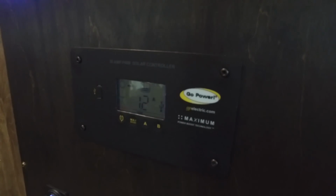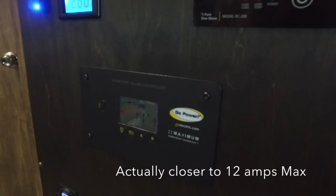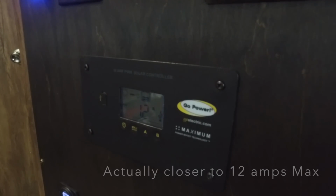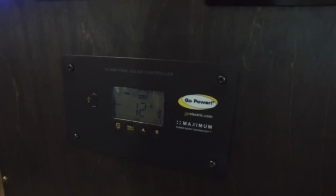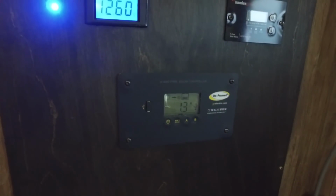Earlier, I think we had about 8-9 amps at one point with partial cloud, which is good, not great. In full sun, I can pull about 15, maybe even 18 amps out of this, which is fabulous. That's a good charge. The wires that came from the solar panel connect to this solar controller here from GoPower.